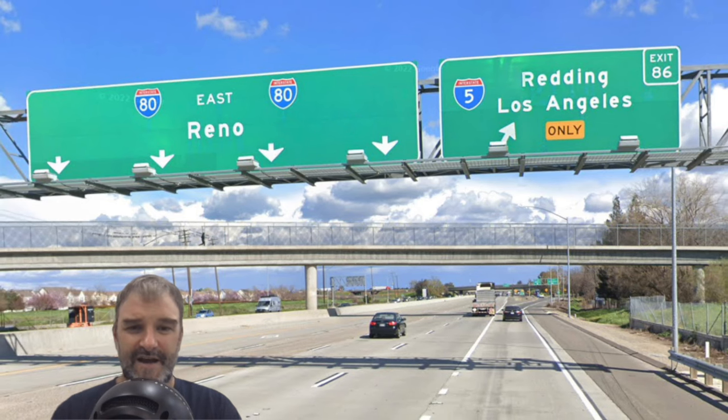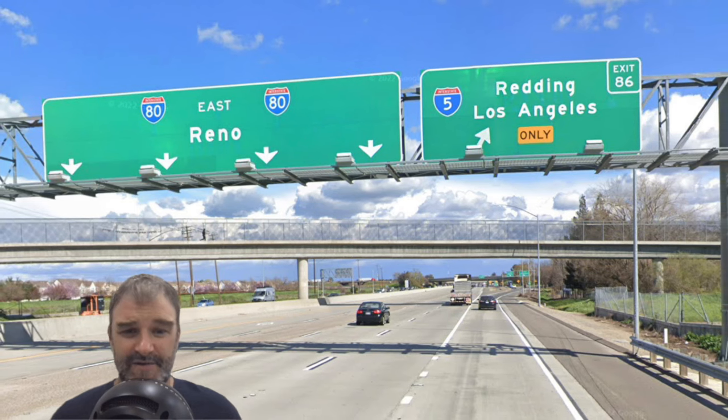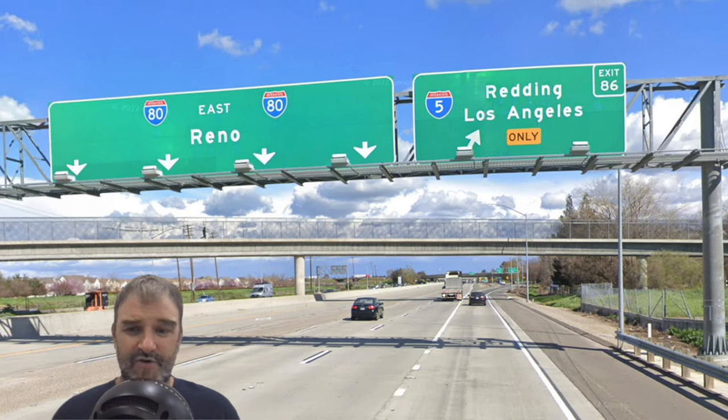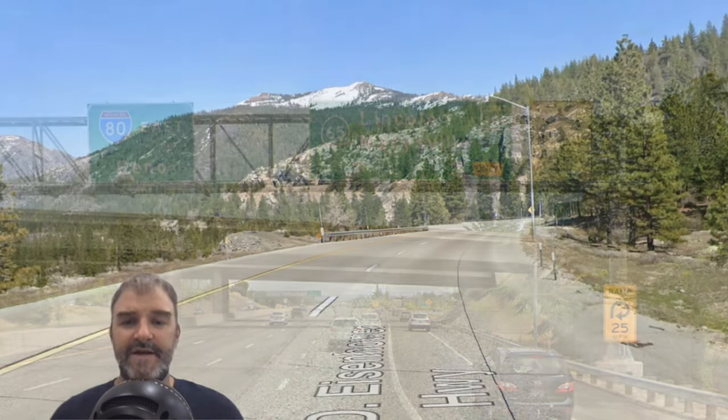Interesting that we get LA signed here, even though we are north of downtown Sacramento, so it could be South 5 Sacramento still here, but LA works. That's good. And cool to see Reno up on the board here. 80 remains signed for Reno. Now we get into the mountains a bit.